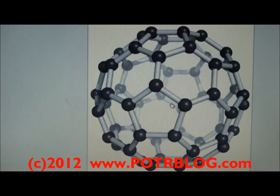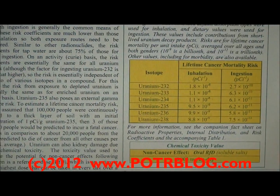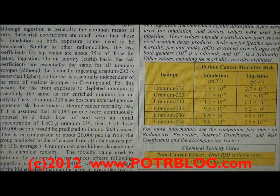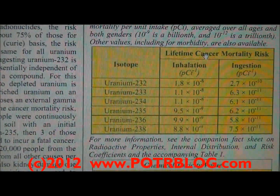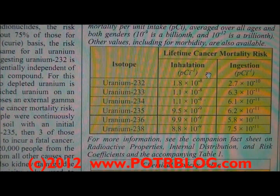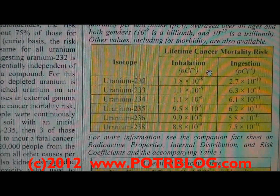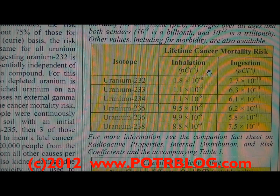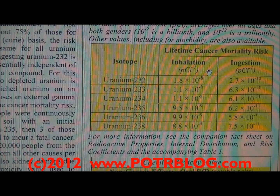Fallout's in a much broader area. It's transported much more easily. But even worse is the effects of these nanoparticles when they reach the body. Here's a chart for uranium. It shows the lifetime cancer risk, and basically what all this refers to is the reference dose. And a reference dose is the quantity of the contaminant, in this case uranium, that is required to produce an effect. Well, since these particles are so small, they have a much easier time getting deep into the lungs.